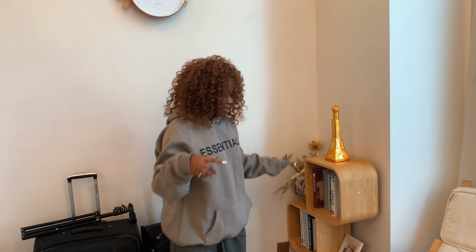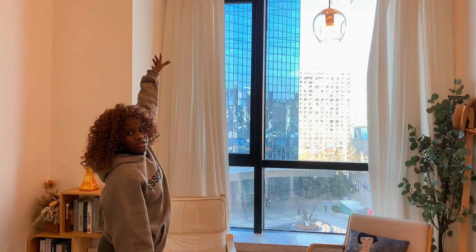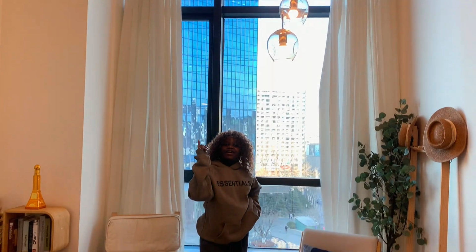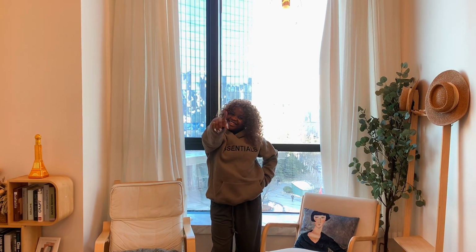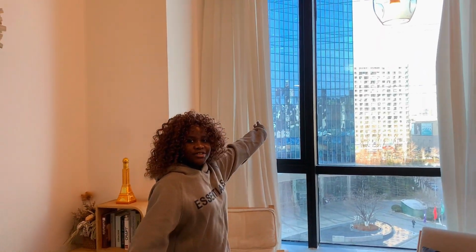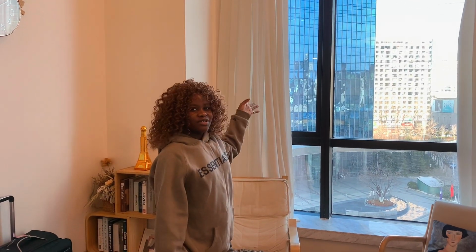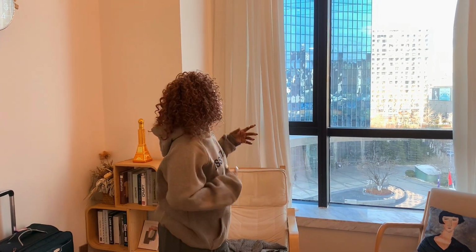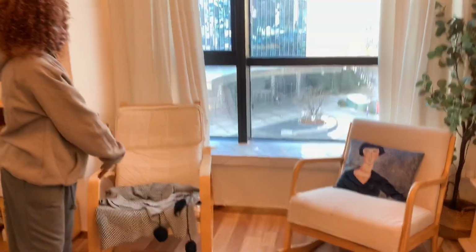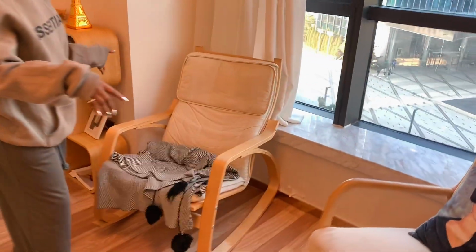The next part of the living room is just this side, as you guys can see. We have this very, very long window. That kind of shows the view of the city, even if it's not like a majestic view, it's still something. And then you have these two cute chairs, okay? We used these chairs for pictures yesterday and it came out really nice.